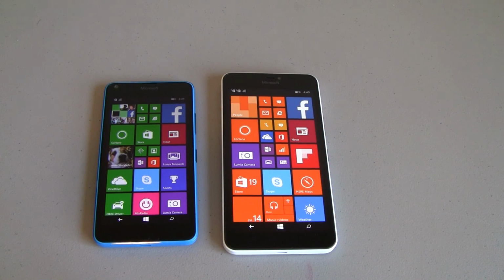So that's been a side-by-side comparison of the Microsoft Lumia 640 compared to its larger brother, the Lumia 640 XL.